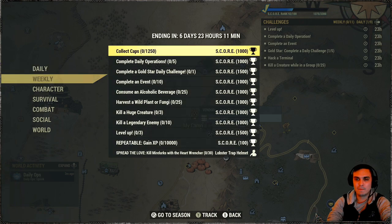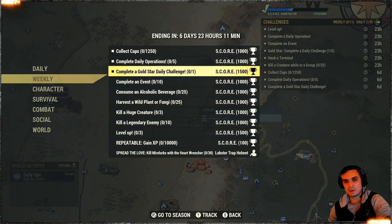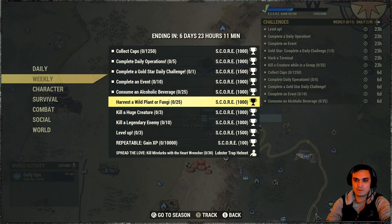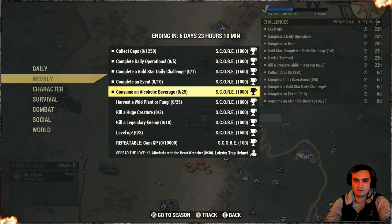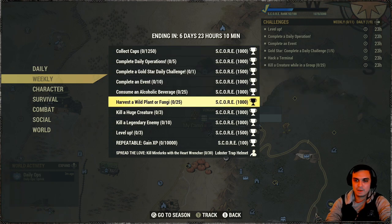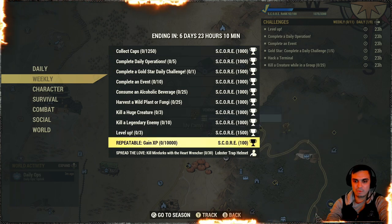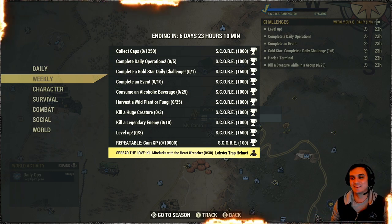Okay, weekly. Collect caps, complete daily operations, complete daily gold star, complete 10 events, consume 25 alcohol things, harvest wild plants or fungi. I usually do that at the Vendigo Cave. Kill huge creatures. Actually, you know what? I'm gonna do these. I usually do these on Mondays. Then kill legendary 10 times. Level up 3 times. Repeatable. Spread the love. Kill Milurx with the heart wrench. Lobster trap helmet. Okay, we got an outfit. Curious to see that one.